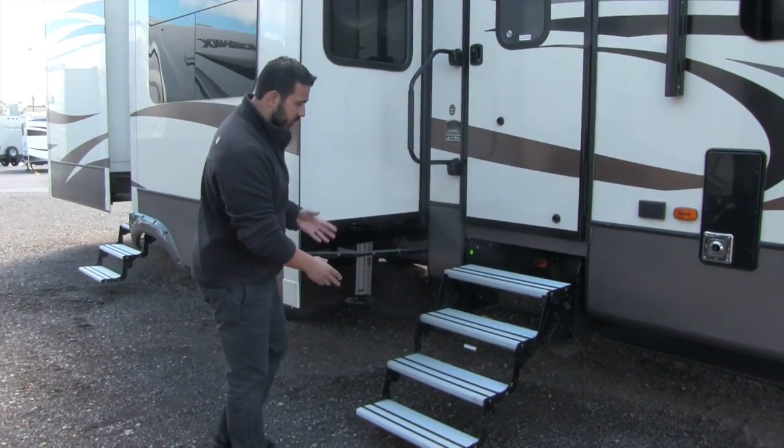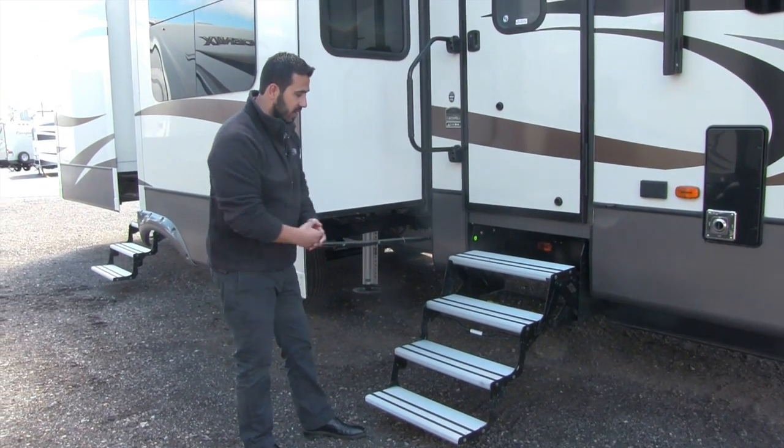Getting into the coach is super easy. You'll see they have 4 aluminum steps here. I like the 4th step.